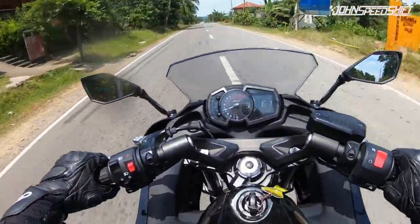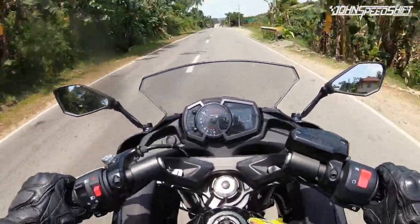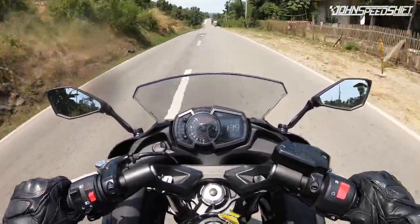Now let's do a little top speed run here, guys. Let's see what this bike's capable of. Pero let's do it safely kasi maraming bikes pass dito sa area na to. Alright, let's go!